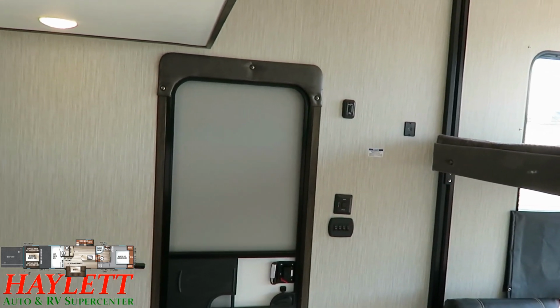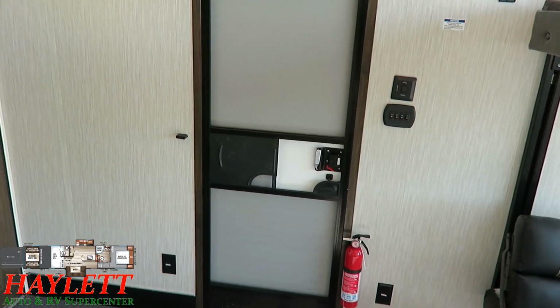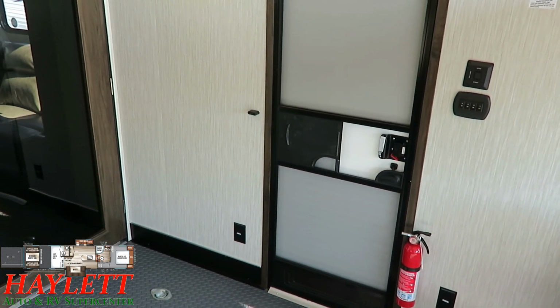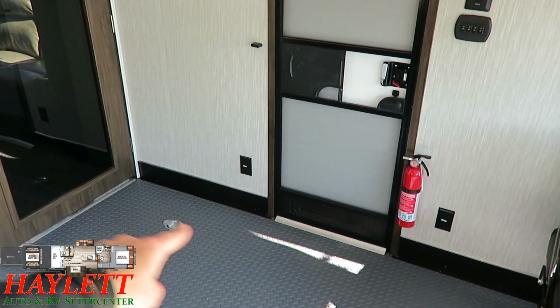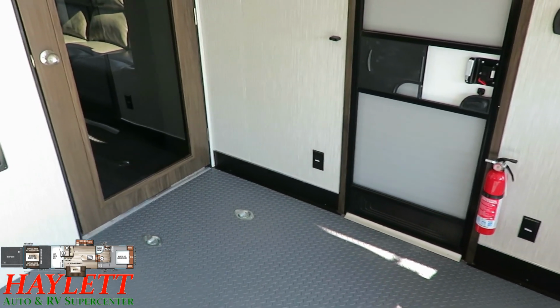Now the second door here does have a deadbolt, so it is fully secure just like your main entry door. If you do have maybe your kids sleeping back here, or if you're sleeping back here as a guest, you can sleep peacefully knowing that someone's not going to be able to get in here and get to you. Holy cow, look at just tons of outlets, whether it's for tools or phone chargers or whatever, you got it all.